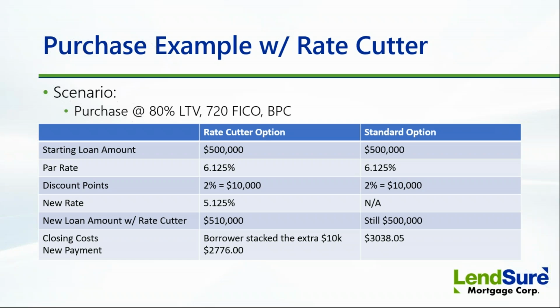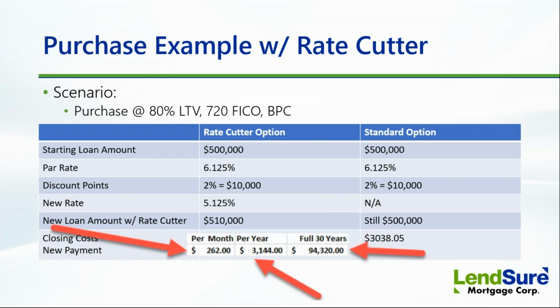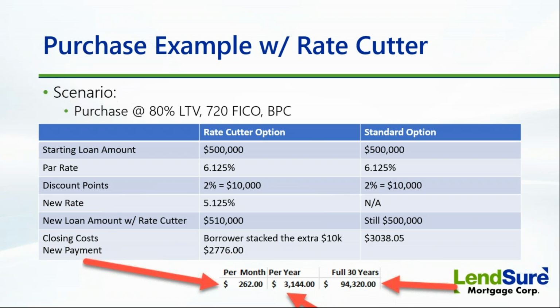Your new loan amount with rate cutter is $510,000. Your borrower stacks the $10,000 on top of the loan. And as you can see, even though I have a higher loan amount, my interest rate's less. What happens with this is your actual payment savings you've generated is $262 a month. By doing that, your annual payment savings is $3,144. And as they stay in the full life of the loan, that's nearly $95,000 you've saved them. Rate cutter can be very powerful.